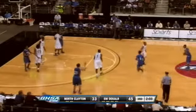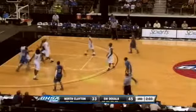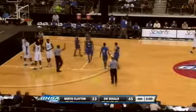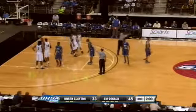Gives it back to his point guard. Not a 3-point threat, but he'll take it anyways. No good. Hunt had a chance, but somebody was holding his hand underneath, so he'll end up with a couple of shots here. Yeah, a little too much lower body contact there from number 4, Justin Holloman.